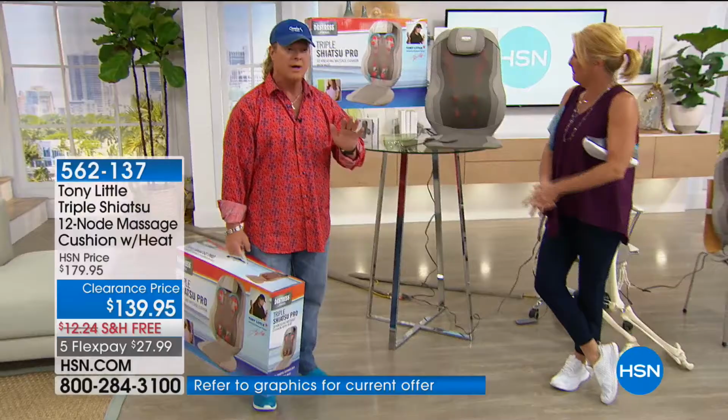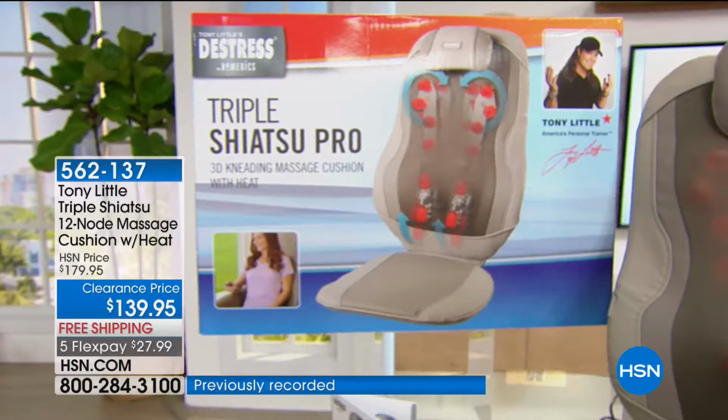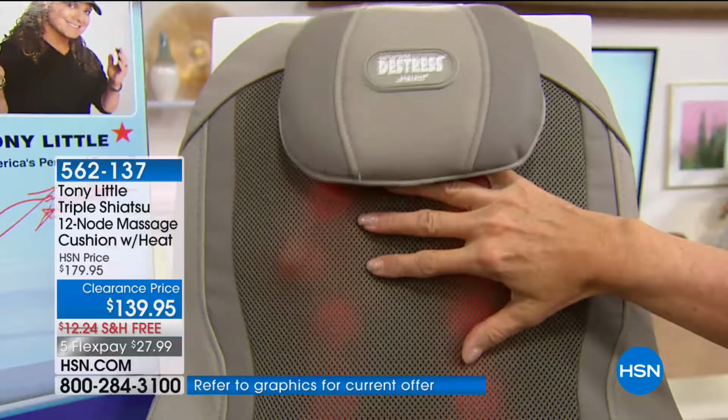This is how it comes, so you can see it's a major presentation for somebody. It's a 3D massage cushion. It has 12 massage nodes, right? Look at that. It has side to side, it has up and down, it has in and out, and it has heat. It also has a neck support, which you usually do not see on any of these, but this is a real deal.